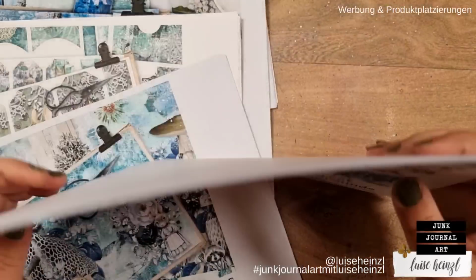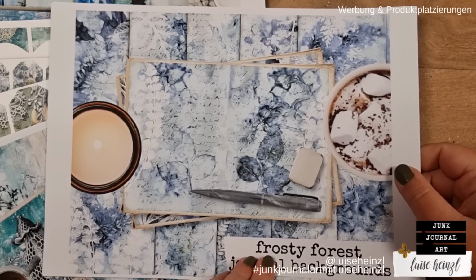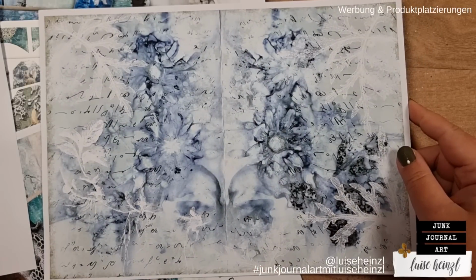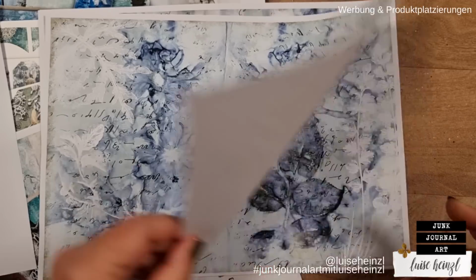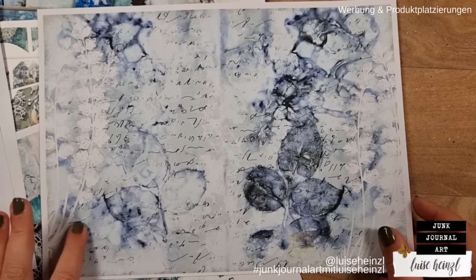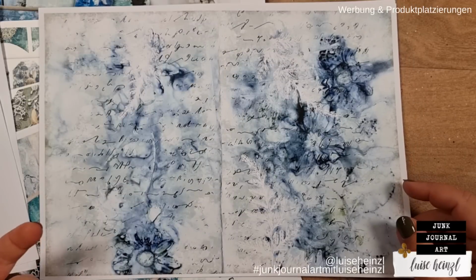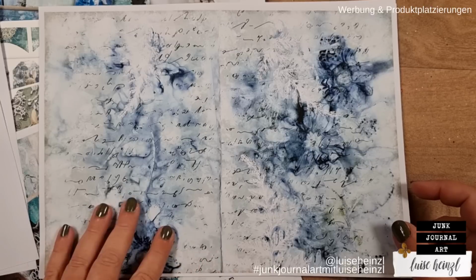So let's go into the Frosty Forest journal backgrounds, and this is basically made in the same style as what you've seen before, but here there are no birds. So you have this beautiful blue eco dyeing and these ledger things and these white plants, so that you can of course use this for a wintry journal or a blue journal that you are making or something else, but you don't have the birds.